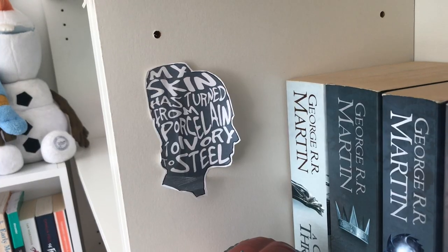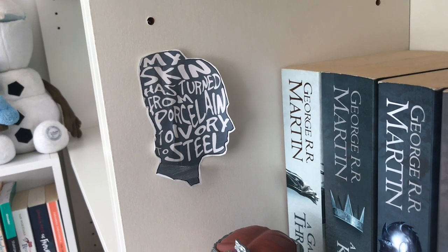So basically, my A Song of Ice and Fire shelf has just developed into a shrine to Sansa Stark, the Queen in the North, who really should have been the Queen of the Seven Kingdoms, but fine, Dan and Dave, do what you want, go wild. I have another little cutout picture glued to that shelf, which has a quote from the books, which does not actually appear in the TV series, but it is, "My skin has turned from porcelain to ivory to steel." Really speaking of the ways in which Sansa's horrible experiences within the series have strengthened her. She's gone from being this meek and mild little girl into being a very resilient woman, and I really feel like that quote encapsulates that.